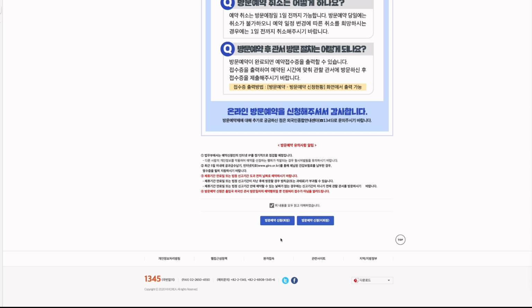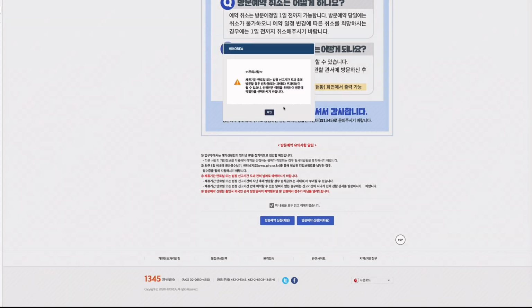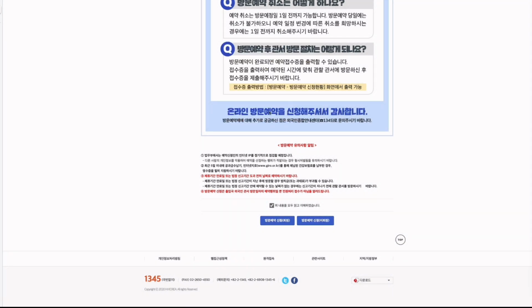You can either register for an account, or you can be a non-member and make the reservation. I'm in fact lazy to do this myself, so I just go as 비회원, so non-member or without an account. And again, it's warning you, if you're going to come here while your visa's expired, you could get a fine. So they're just warning you, and we'll move on.